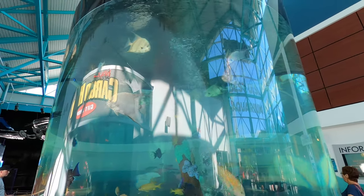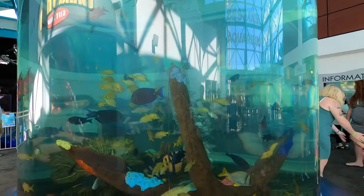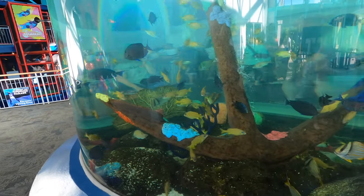Hey, welcome back. We're at the Aquarium of the Smokies in Gatlinburg, Tennessee.